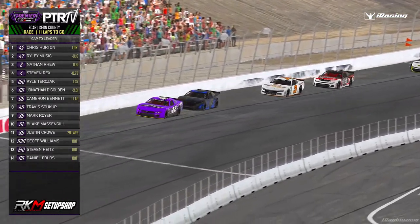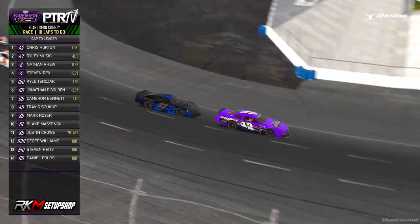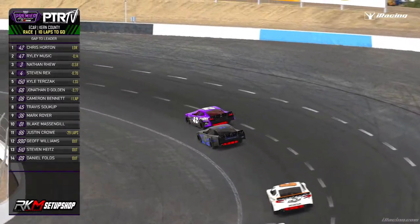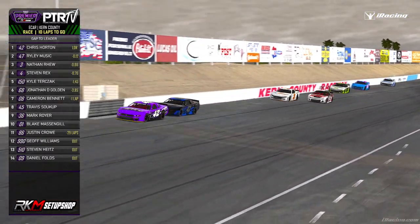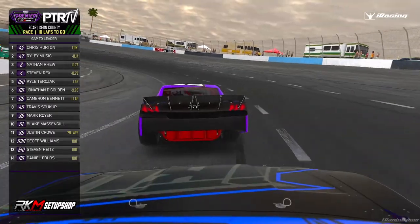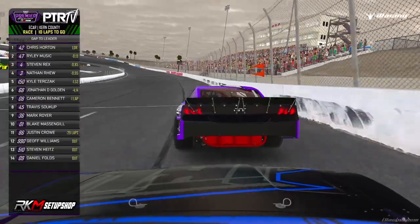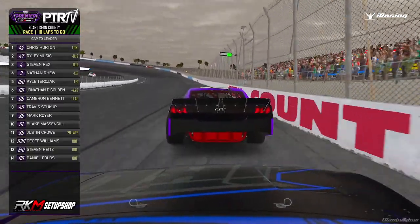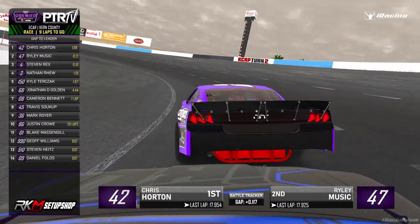He didn't get off the 4 at all that time. That's going to help the 47 out, still maintaining barely a one car length gap. We'll see how things line up. The 3 washes up into the wall in the background, and the 4 is going to be trying to get around him here. Riley Music continuing to put pressure on Chris Horton. They are nose to nose, identical lap times.